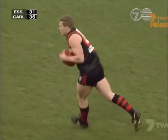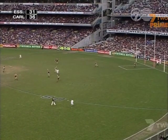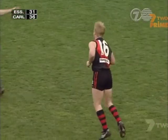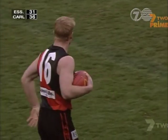Blumfield, O'Connor, and he's got a man unmarked on the square. Ryan O'Connor, don't turn your back to the play, son. And eventually, well, he still didn't have time. The Carlton defender still didn't have time to get back on Barnard, but now instead of being in the square, he's out in the pocket.